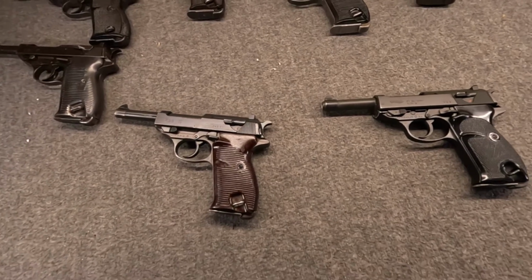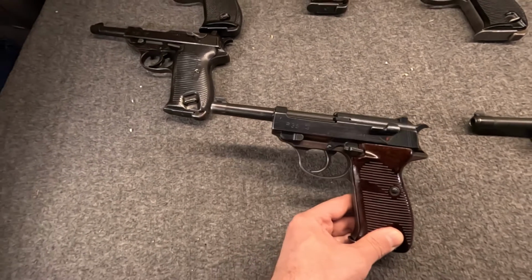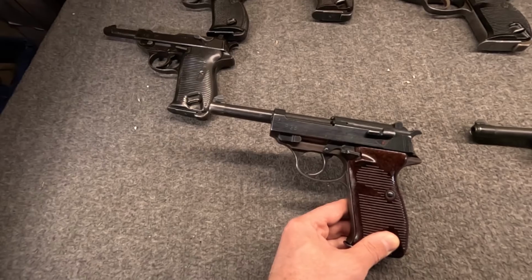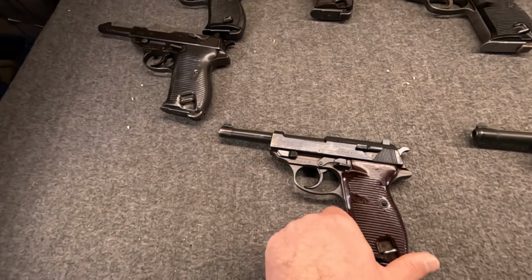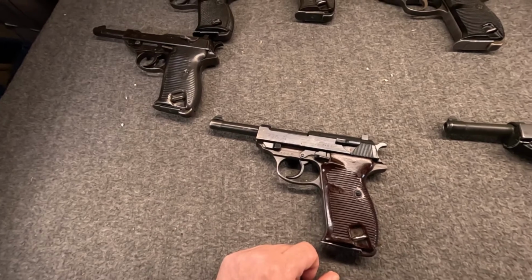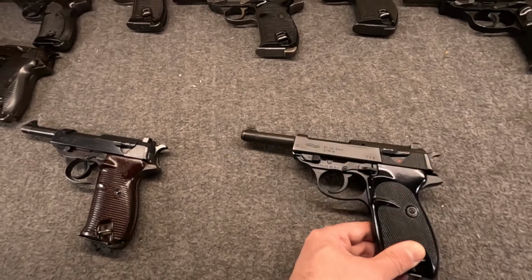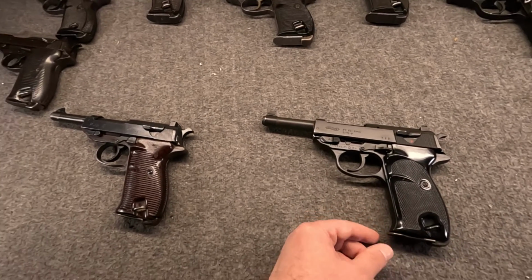So how to tell them apart? Well, in my mind, your wartime era guns, your steel frame guns, are marked P.38 or P-38. Post-war, there's no period, no dash. This is a general rule of thumb.